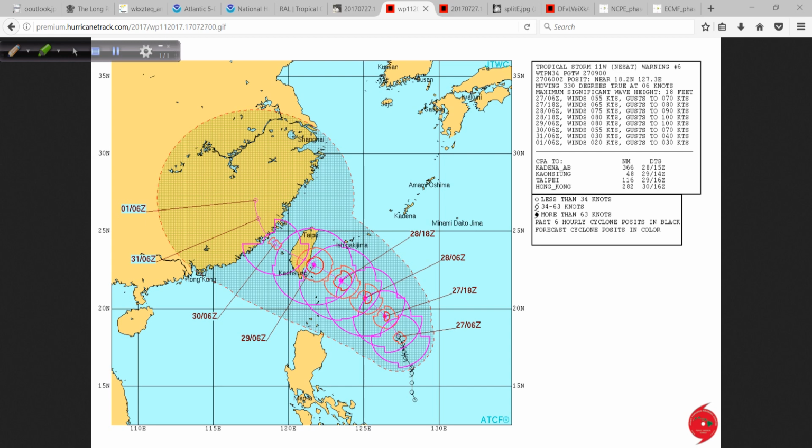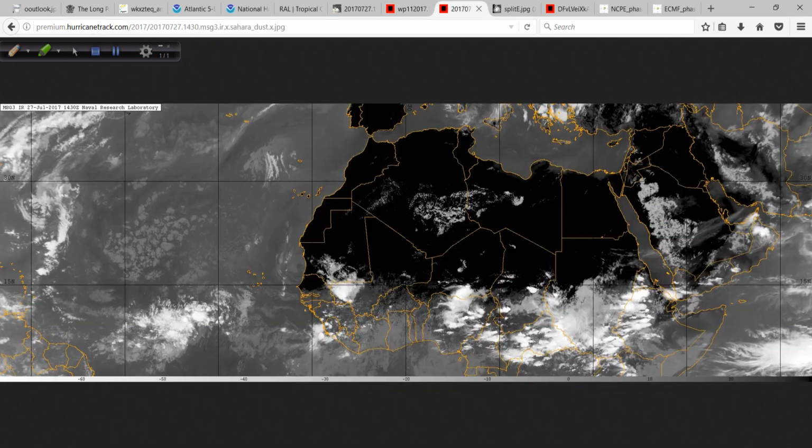Doesn't make it any less of a nuisance, but at least it's not a devastating hit to a developing part of the world. I think Taiwan is definitely anything but developing. They're pretty advanced there, so they can handle it.